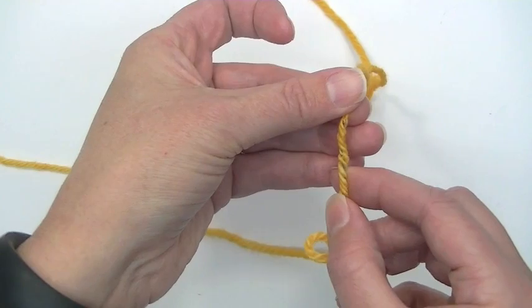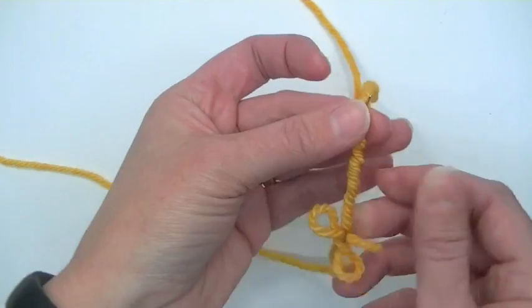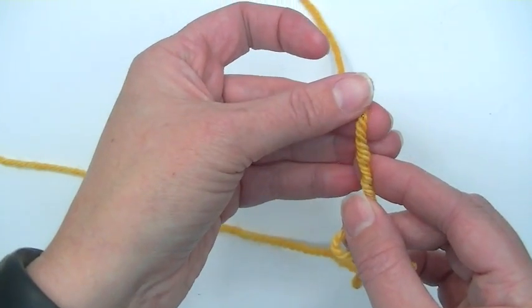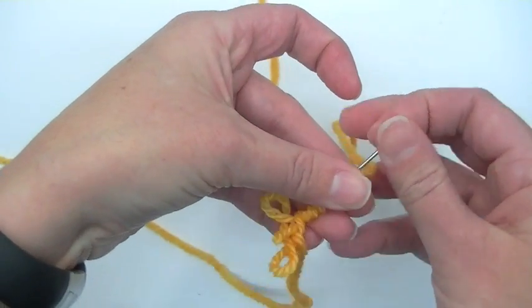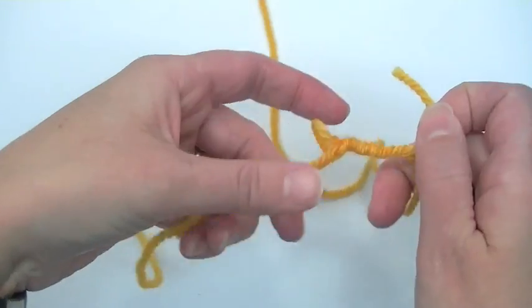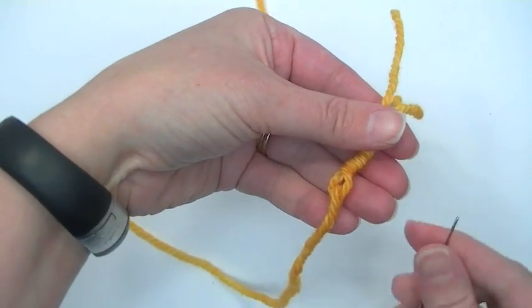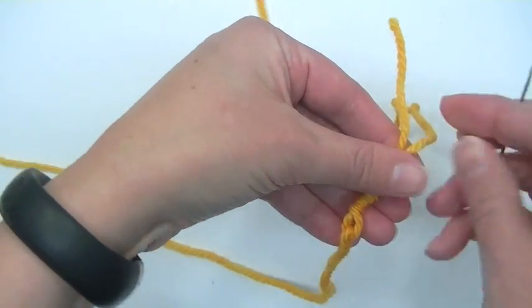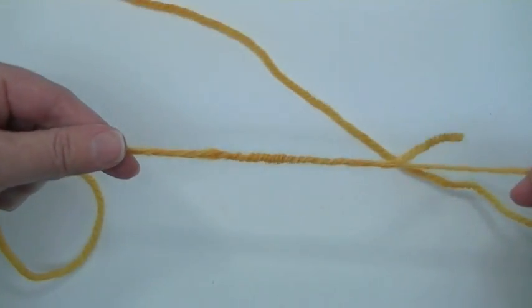Until you get a good distance. You try not to split the plies at all, till you get a good distance away from the join, and then you pull your needle through. Again, you want to pull it so that you have just a tiny hole at this end, not a big hole. And then you straighten out your yarn.